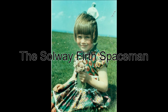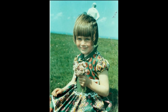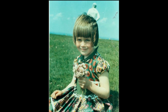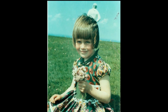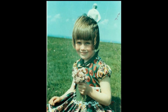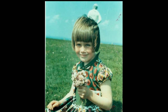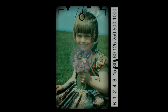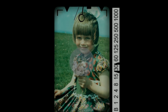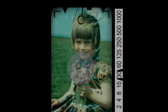Number 9. The Solway Firth Spaceman. The Solway Firth Spaceman photo is a picture of what many believe to be a real spaceman. In reality, the famous spaceman illusion was created when Annie Templeton by accident appeared in a snapshot taken by her husband. He didn't see her in the background at the time the photo was taken, due to the blind spot in his Pentagon FSLR camera's viewfinder that only allowed him to see 70% of what the lens was capturing.